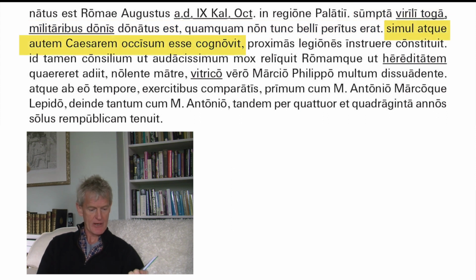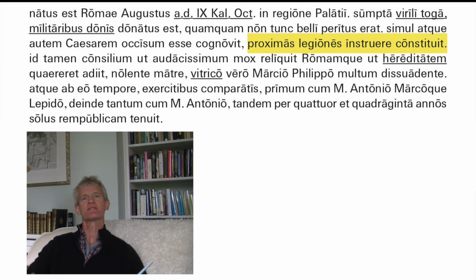Okay. Similatque autem, Caesarem occisum esse cognovit. Right. Similatque, as soon as, cognovit, he learnt, main verb, Caesarem occisum esse, Caesar to have been killed. So that's an indirect statement. As soon as he learnt that Caesar had been killed, and remember, autem doesn't really mean anything, it means moreover, or however, or nothing very much at all. So, as soon as he learnt that Caesar had been killed, proximos legiones instruere constituit, he decided, instruere, to draw up proximos legiones, the nearest legions.